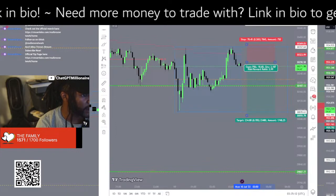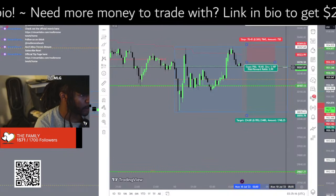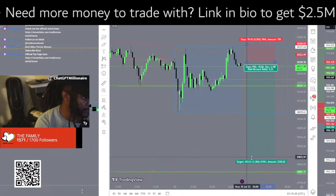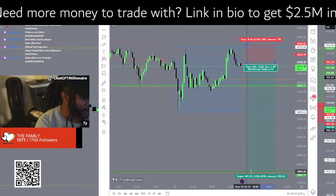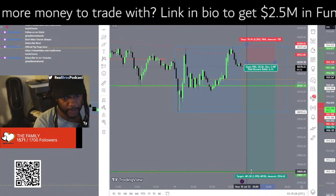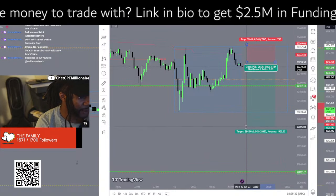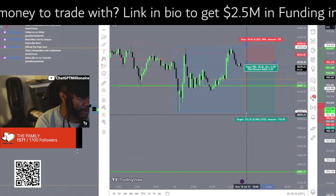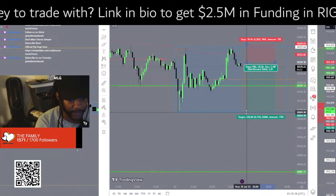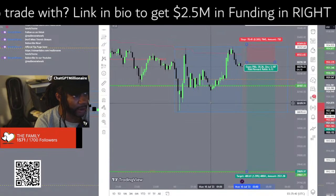Alright, posting this in a Telegram. This is our first trade. If you guys saw it live, you know we have room to go farther on Bitcoin. I'm gonna be in the farther trade, so you guys can take that too. But if you want to take profit one, I would say take it at like 30.69. Take profit one, and then take profit two would be down here.